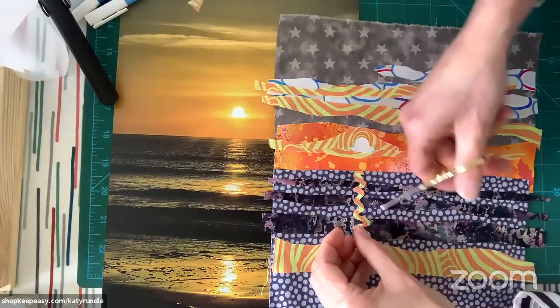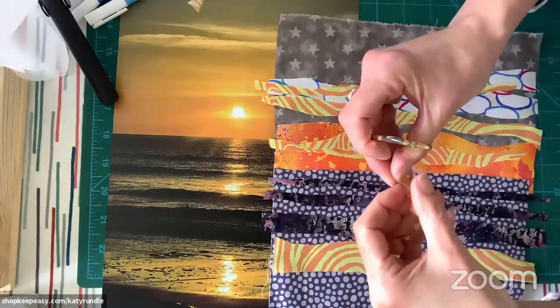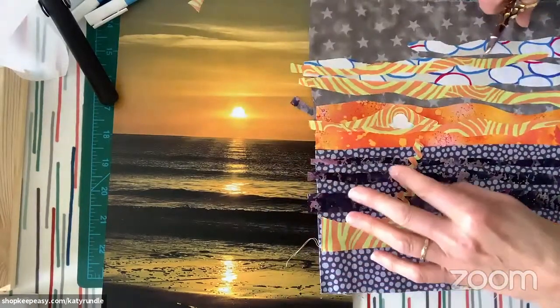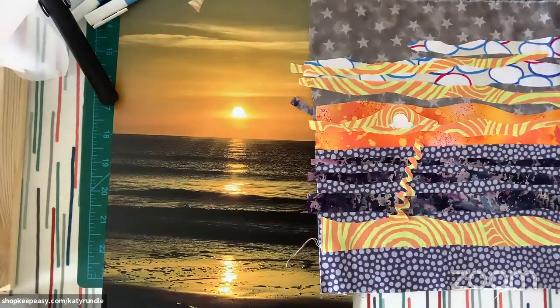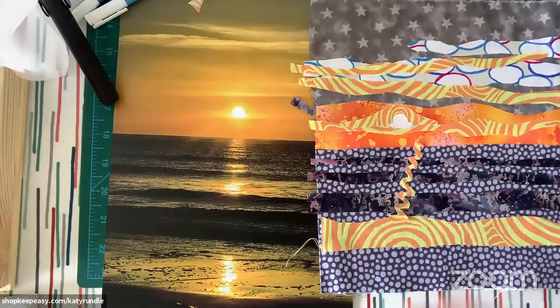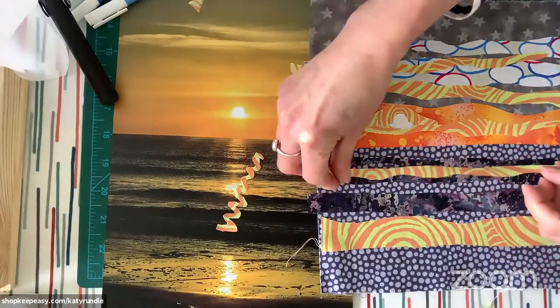So I'm going to cut. Just realized I was going to do more reflections in the sea than I did. I was going to put another thin piece of yellow there. Don't panic, John. I'm not going to take too long. Before I put that in, I'm just going to put another orangey reflection strip in, I think.